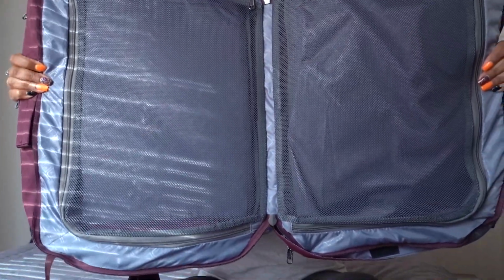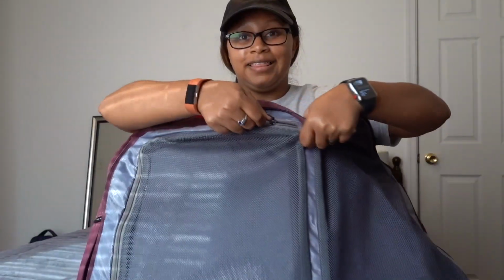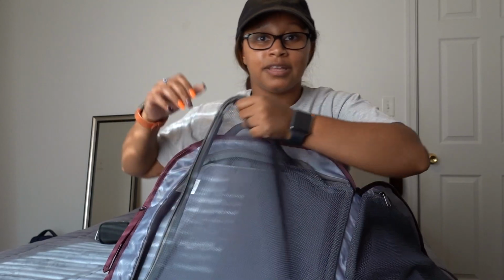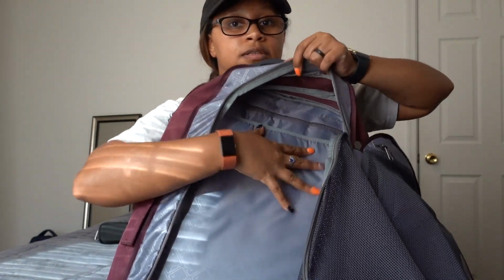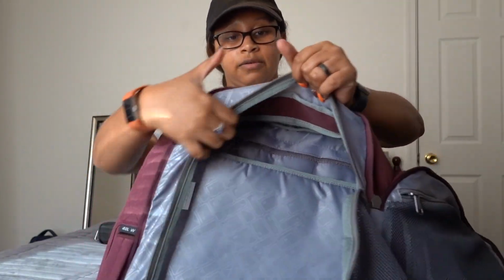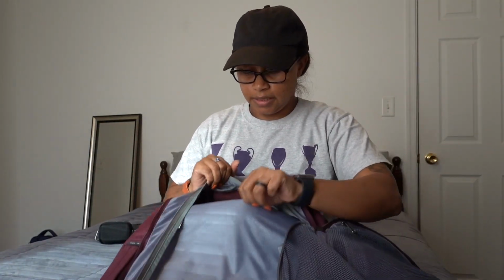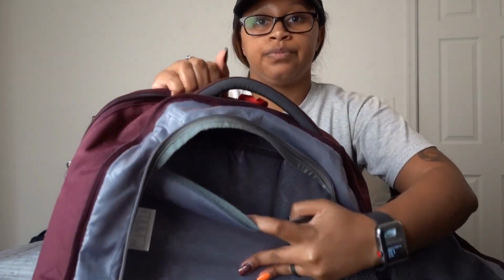Look at that. So there are two compartments here. It opens up like a suitcase. This top part is a mesh top. It unzips like that. And this is the deeper compartment, as you can see. So it does fit things a little bit deeper, and this is also the laptop sleeve.